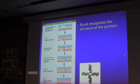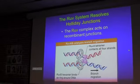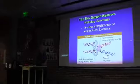And we'll go through these to get to where we left off. The RUV system. Recombination UV. The R for recombination, they irradiated cells with ultraviolet radiation, and a whole series of mutations occurred that interfered with recombination. And so the name of that category of mutations, which of course represent the underlying machinery, turns out to be involved in branch migration, which is a part of recombination.